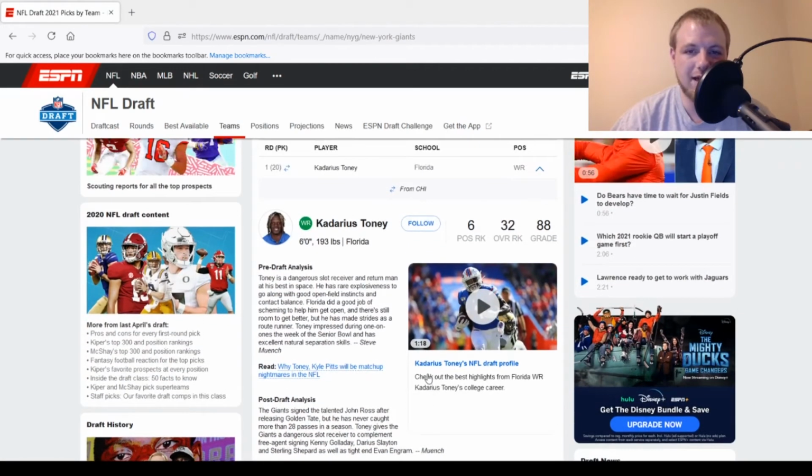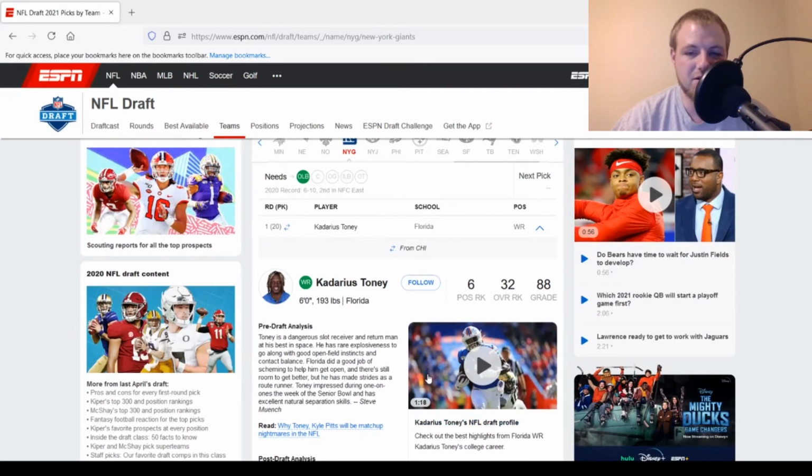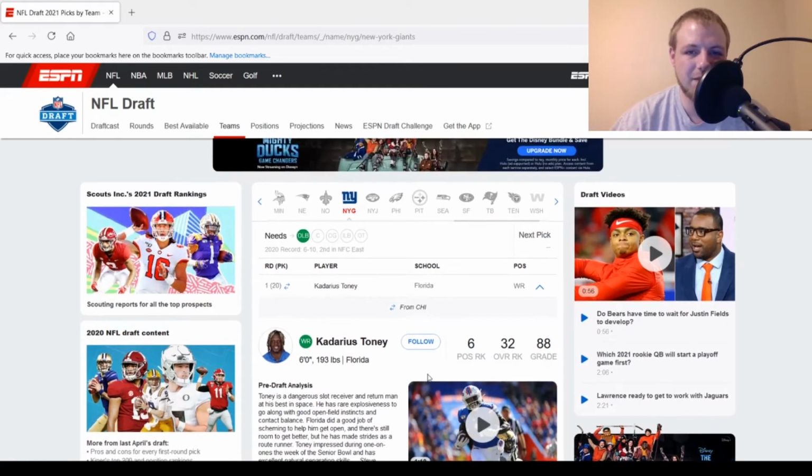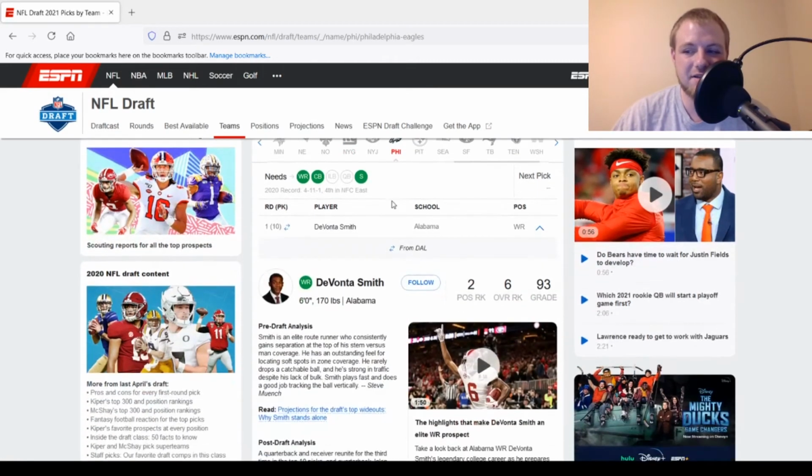And then overall, I gave the Giants a B+. I think it was a pretty good class for them. They got some really good players, some good values, and then the Gary Brightwell, Kadarius Toney pick, I'm not too crazy about it, but it did add some depth to their team overall. Then making that trade with the Chicago Bears and getting that first-round pick next year could be very valuable for them as well. Then we move over to the Philadelphia Eagles, and I actually feel like I like their draft quite a bit.